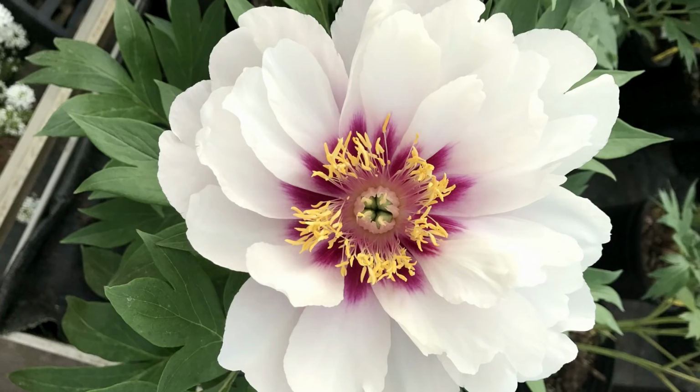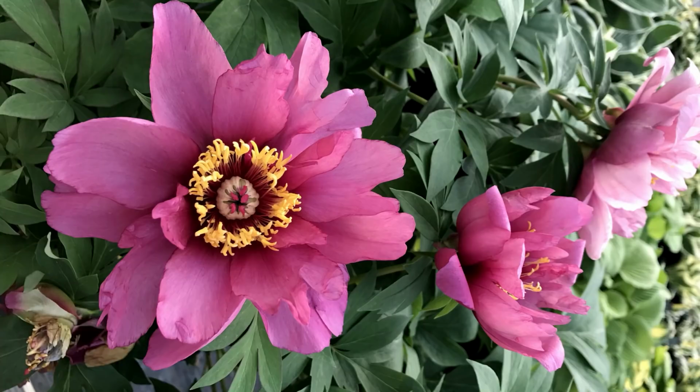Now, unfortunately, these only bloom once in the spring, and they can be rather pricey, but believe me, they are worth the investment. They can grow in full sun to part shade, although the flowers will last longer given a bit of shade. They can grow in zones 4 to 8.